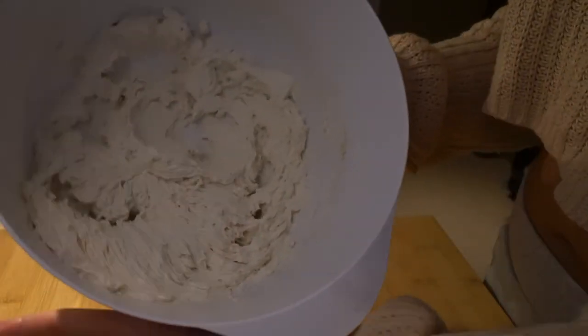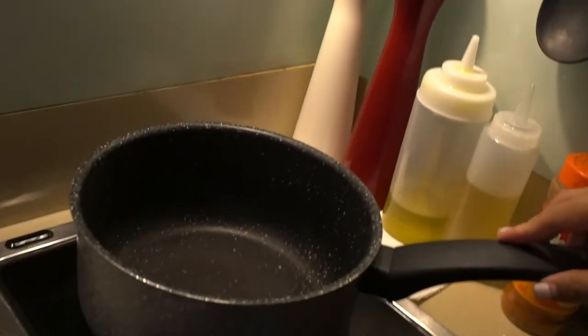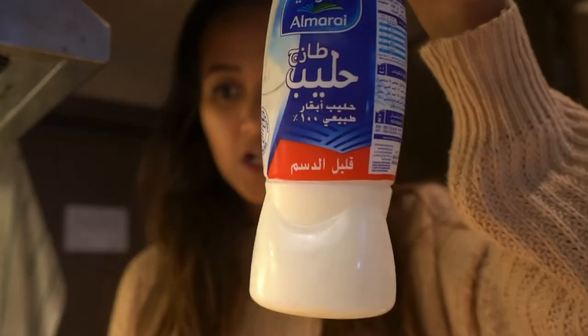Now that we're done with our whipped cream, we're gonna keep this in the fridge for a while. So now we're gonna start making our hot chocolate. So to start with, I have a pan here. I'm gonna heat one cup of milk.